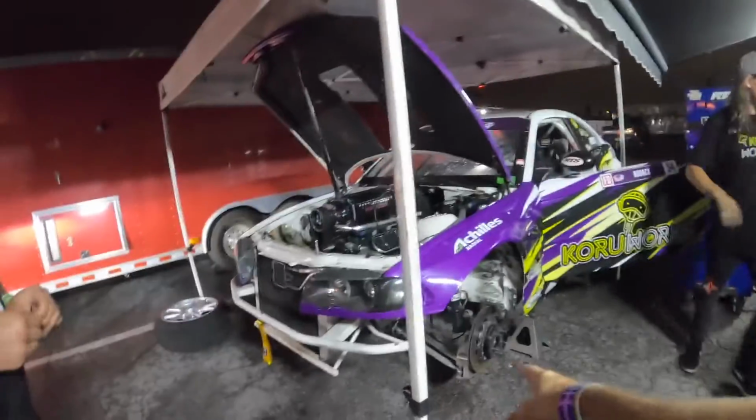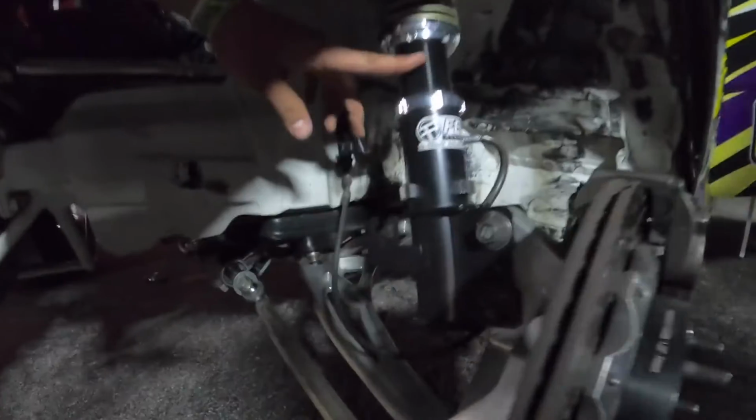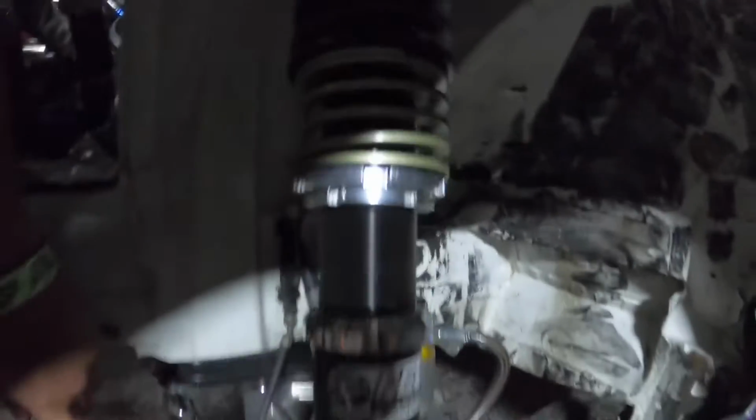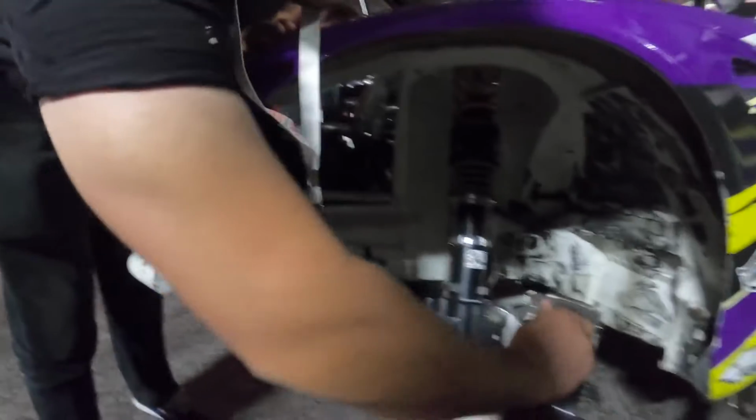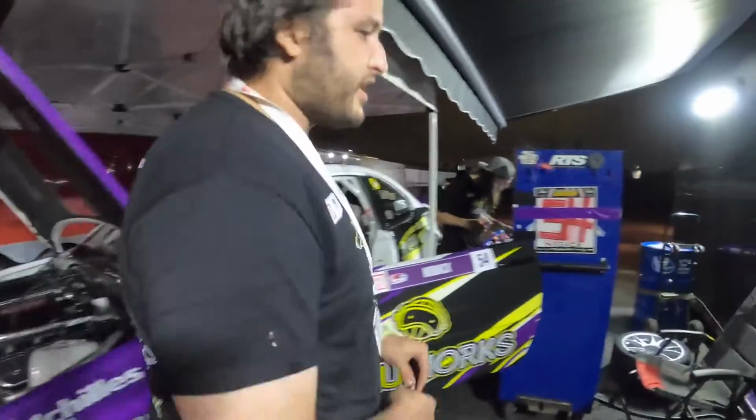All right, so let's run down the suspension real quick. So it's Feel 442 coilovers with the RTS billet angle kit. That's sick. And then in the rear, it's also 442 with the billet kit again.